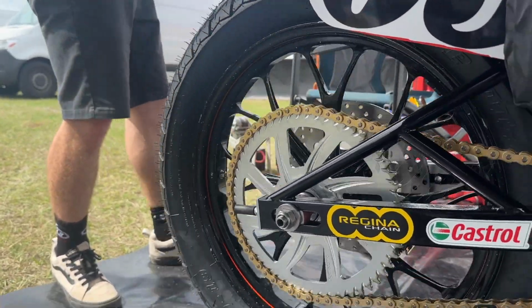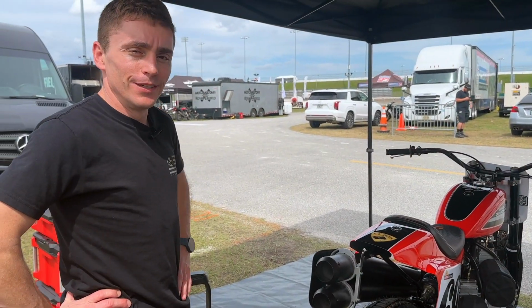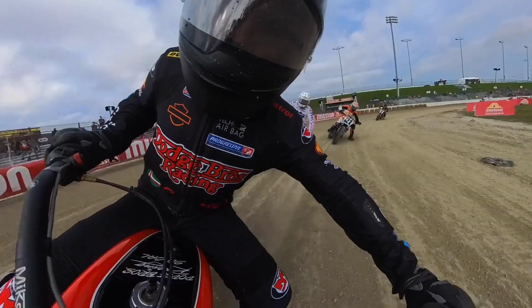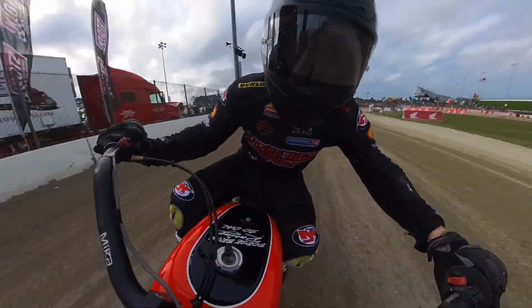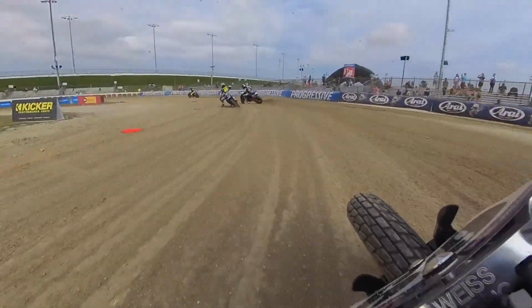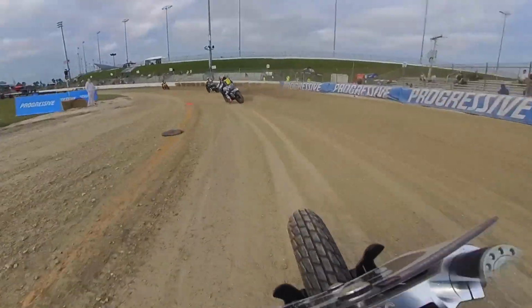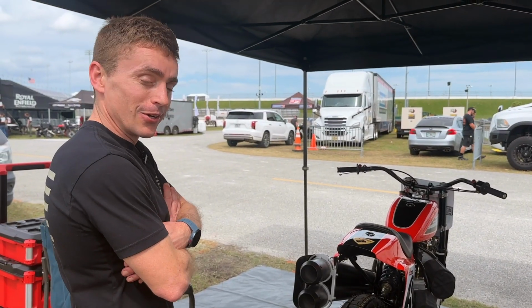Brand new Dunlops on this thing always make it look so good. It's like Old Faithful for me. So it should be a pretty unique experience to race the Harley on the Daytona flat track. I've never raced this bike on a track like this. I've raced this bike so much in my career, but never on a little slippery short track like this. So see how it goes.